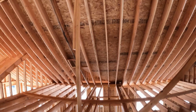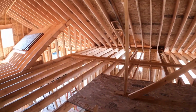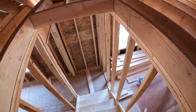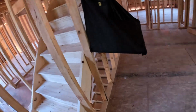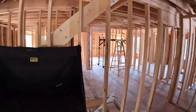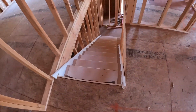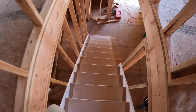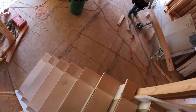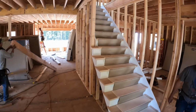Obviously this one has the post and the brace, so I'm not going to pull that out quite yet, but when we have to frame the floor up, we can pull that out. So we set this staircase. It looks very nice, and we also set this lower staircase, which is also very nice. See the exposed treads down here. Looks very good in here.